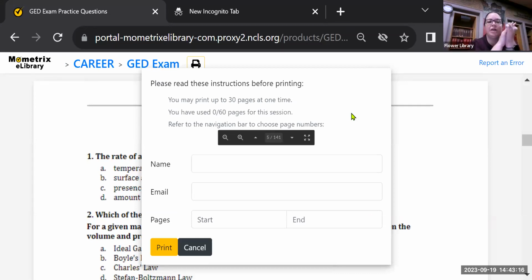They give you some instructions. You can print up to 30 pages at one time. And then for your total session, you have a total of 60 pages to print. So you can print this chunk of this test, this chunk of that test, and add them all up together. And as long as it totals 60 pages, you're good to go. You'd have to log in for a different session to print another chunk if you were over that 60 mark. And that's not something we set that I'm aware of. I think that's Mometrix limits. But again, you're welcome to print, and they give you that ability as well. Okay.